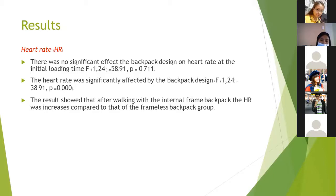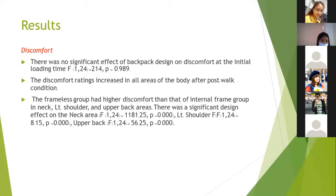For the last result, discomfort, there was no significant effect of backpack design on discomfort at the initial loading time. The discomfort rating increased in all areas of the body after the post-walk condition. The frameless group had higher discomfort than the internal frame group in the neck, left shoulder, and upper back. There was a significant design effect on the neck area, left shoulder, and upper back area.